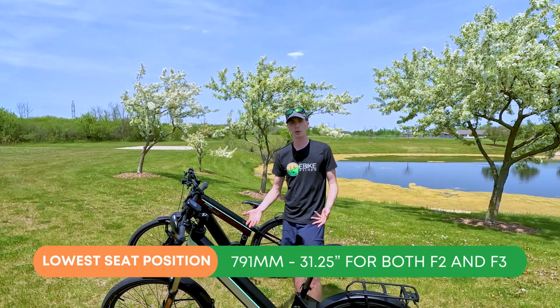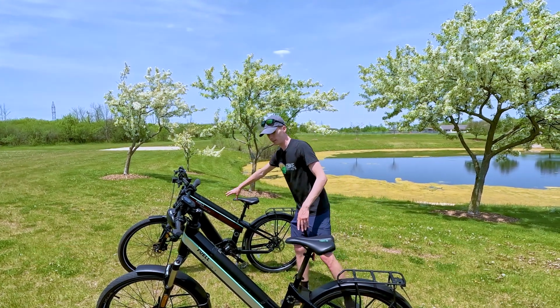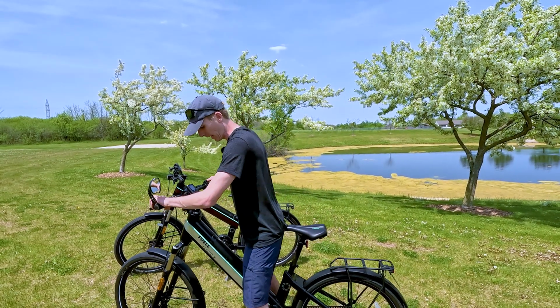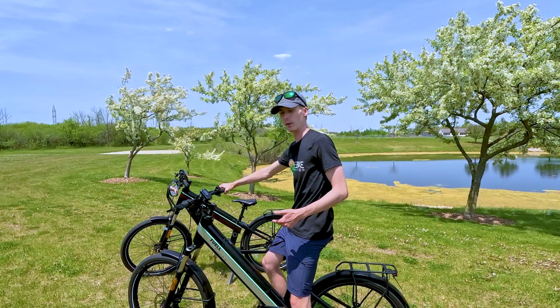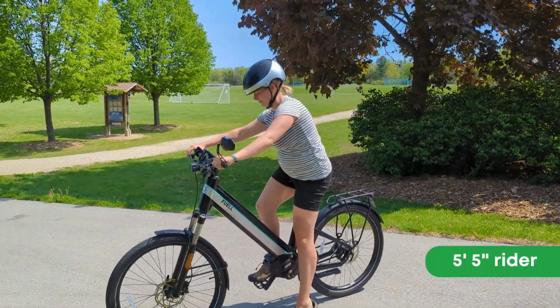Before we get started with the first-person riding footage, I just wanted to show off the step-through, how accessible it is compared to the high step, though I think they did a very unique job with the top tube. So, step-through electric bike, very easy for me to just step over and hop on this bike. And of course, I'm going to be able to get full leg extension, even though I am a 6-foot rider. They really designed these electric bikes to be a one size fits most.